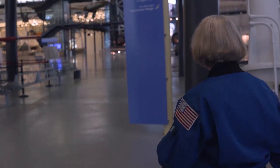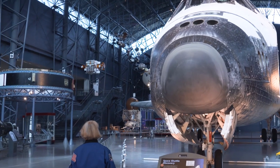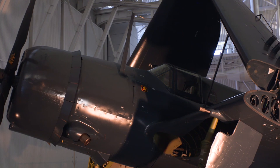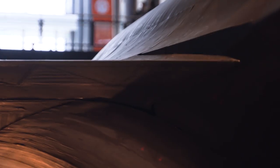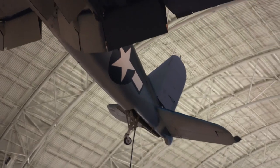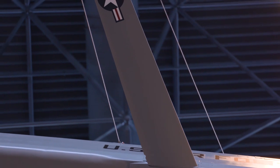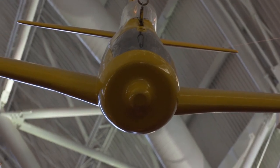As you walk around the National Air and Space Museum, you get a chance to see many spectacular aircraft and spacecraft up close. However, one thing you may not notice are the simple machines that are in plain sight. The wedge is a simple machine and a variation of the inclined plane. It has two inclined planes set back to back. The wedge is very aerodynamic. Instead of cutting through a solid, it can cut through the air and lower the resistance made by the air itself.